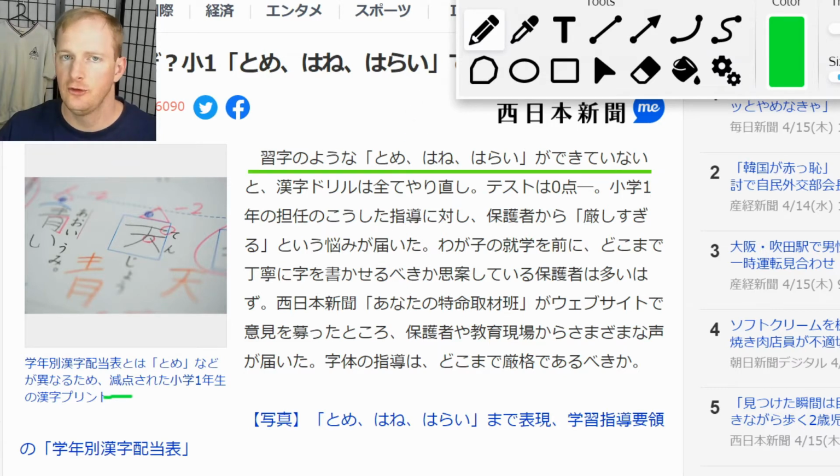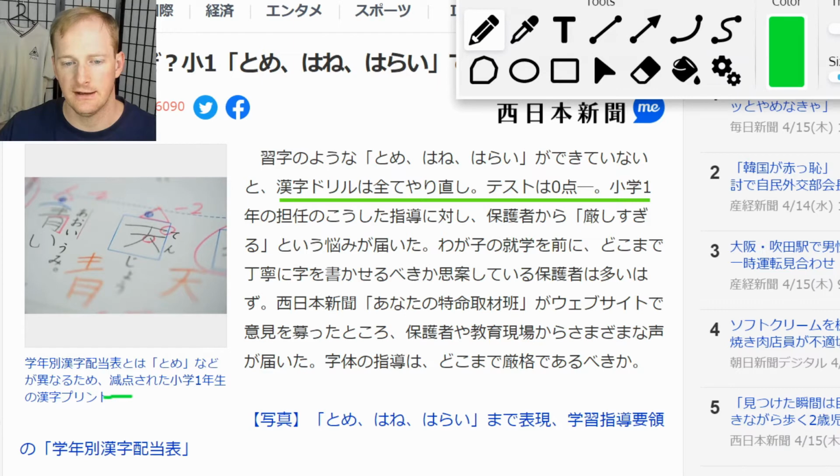Now, shuji no yona, well, shuji really refers to penmanship. So it's the ability to kind of use some tool, a brush or a pen to create kanji. And there are certain things which are expected in shuji, particularly with kanji: tome, hane, and harai. Right, all these things you need to be able to do them. So things like this, which come in shuji, ga dekite inai to. All right, so dekite inai to, we're seeing our te form here plus inai. So it's like our progressive tense, but in the negative. And it's like, well, if you can't do these things, right? Because the to here is our conditional. Kanji doriru wa subete yari naoshi. All right, you have to redo all of the kanji drills.